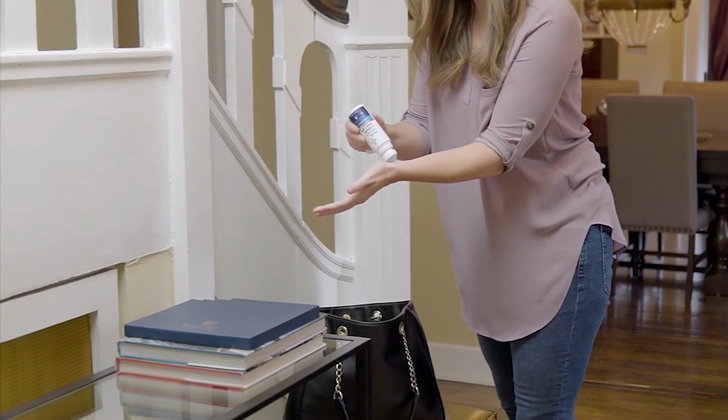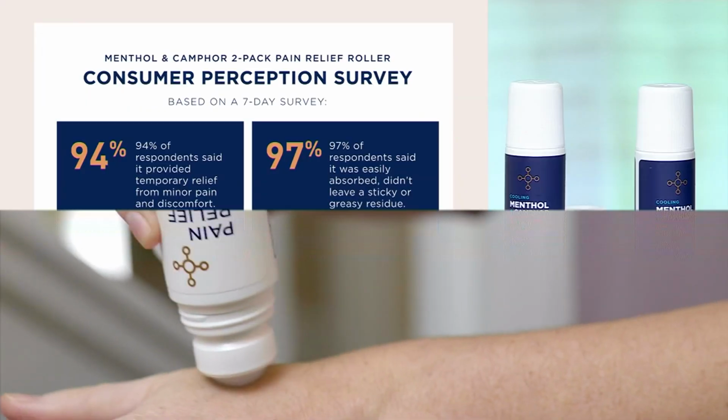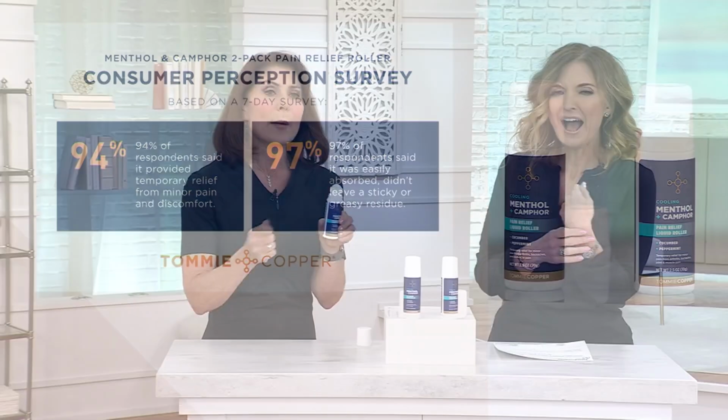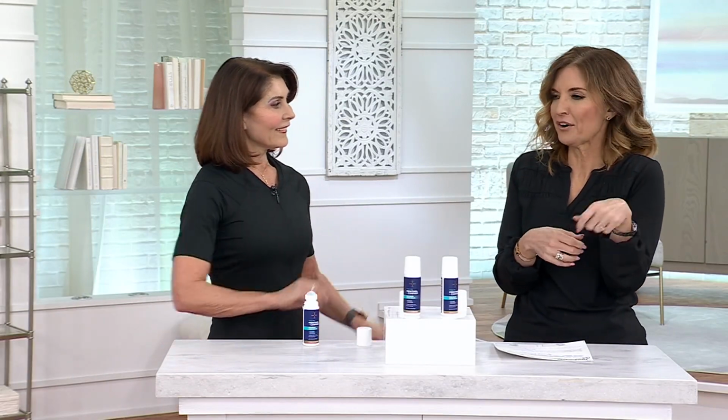So this is our customer survey perception, and 94% had really great things to say about it. 94% of our respondents said that it provided temporary relief for other minor pains and discomfort. 97% said that it was easily absorbed, didn't leave a sticky or greasy residue. I feel like it penetrates quickly, and I honestly feel like it's the fastest acting topical balm I've ever used.